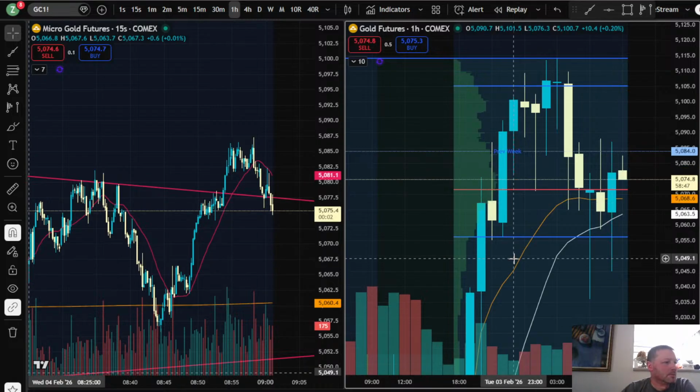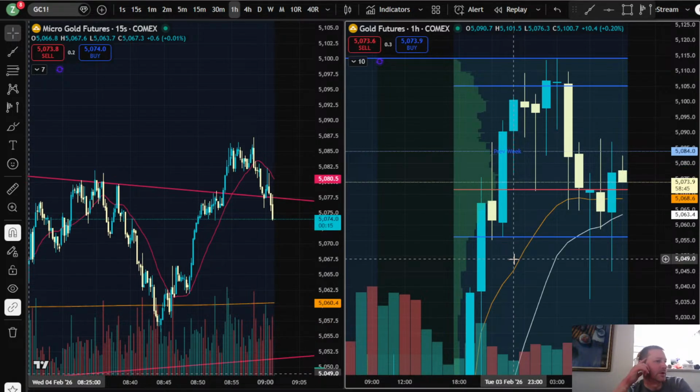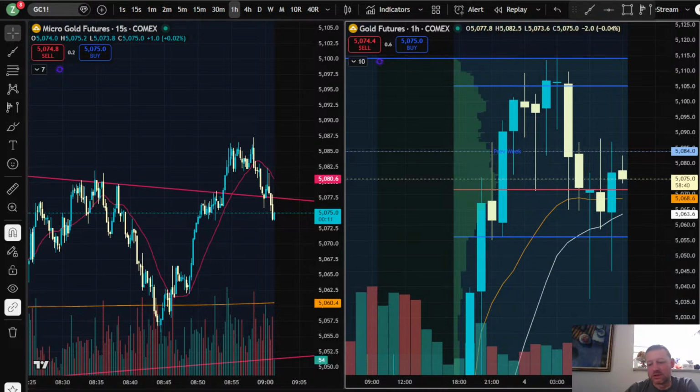There we go. There's the pushback down. Kind of wish I would have taken that trade, but it's too close to the hour to be confident enough to get into it.